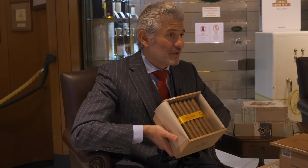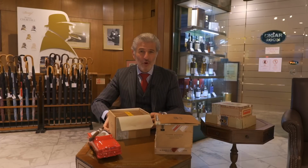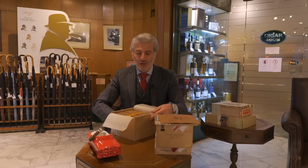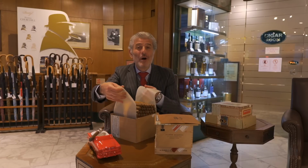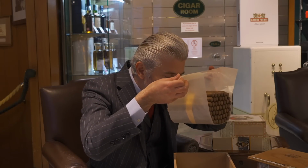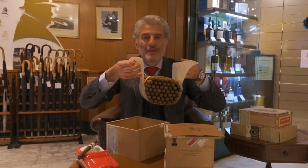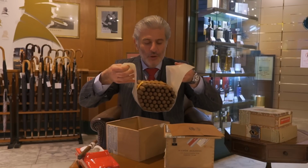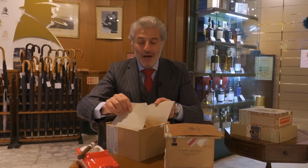I'm going to show you this just because they're beautiful. Bolivar Corona Gigantes. This box is from 1999. I would argue it's probably done most of its significant aging. But when you have the advantage of admiring one of these, don't be shy to take them out and just appreciate that aroma. That is all the goodness we need in our lives. That's it as far as I'm concerned.